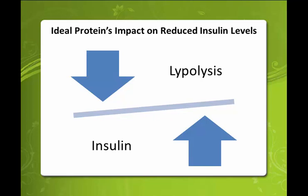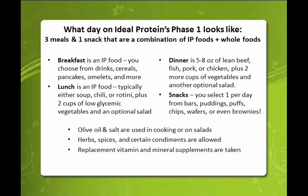You're probably wondering what you'll actually be eating while you're on the Ideal Protein protocol. During Phase 1, dieters eat just 4 times per day: breakfast, lunch, dinner, and a snack, consuming a total of 3 Ideal Protein foods, 4 cups of vegetables, and 5 to 8 ounces of lean protein, such as chicken, beef, fish, or pork. In addition to having over 60 Ideal Protein foods to choose from, herbs, spices, and certain condiments are allowed.